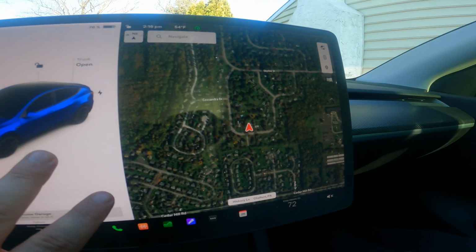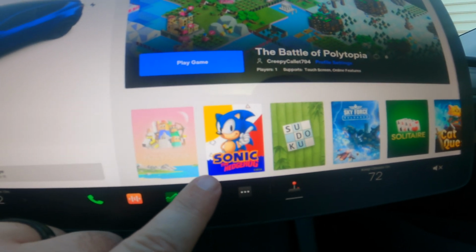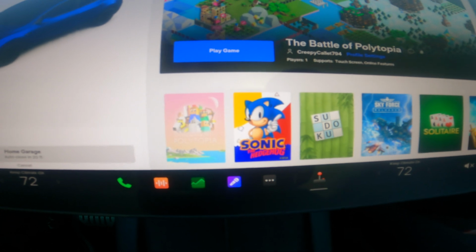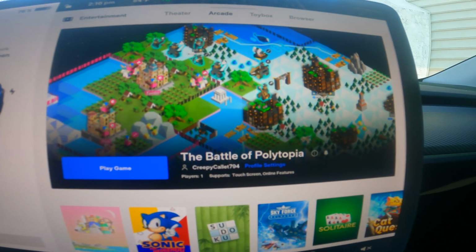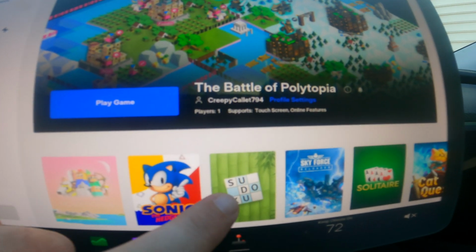Also new added to all this is a few new games. Number 1, Sonic the Hedgehog. Pretty cool. Who doesn't love that classic? Seriously, Sonic is awesome. And then you'll see the main title. This is also another new game, The Battle of Polytopia, as well as, yes, Sudoku. Sudoku also got added in.